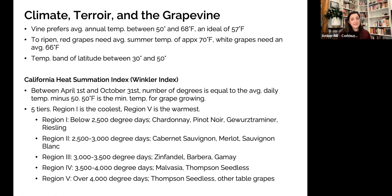So region 1 is the coolest. We have recommendations for things like Pinot Noir, Gewürztraminer, Chardonnay would be great examples. I would say that something like Riesling would be in this category as well. Region 2, Cabernet Sauvignon, Merlot, Sauvignon Blanc. They like warmer temperatures. You have grapes with thicker skin that need more consistent ripening, Cabernet Sauvignon, Merlot. Region 3, grapes that really like a little bit more sun.